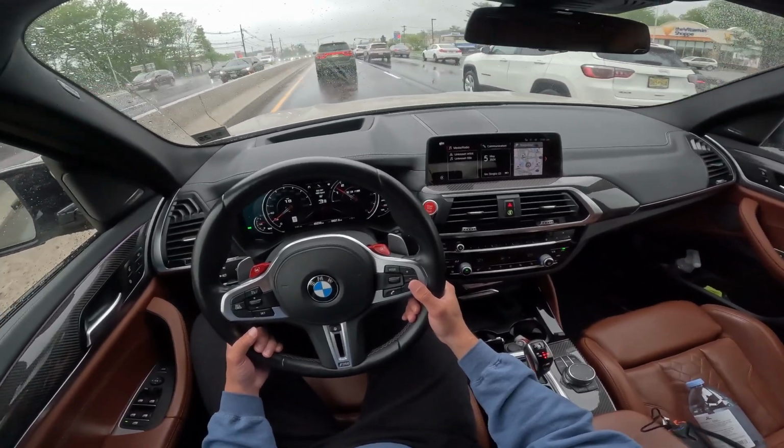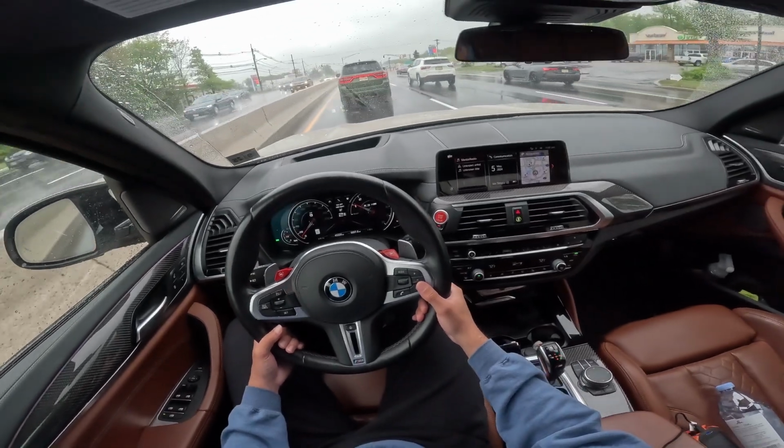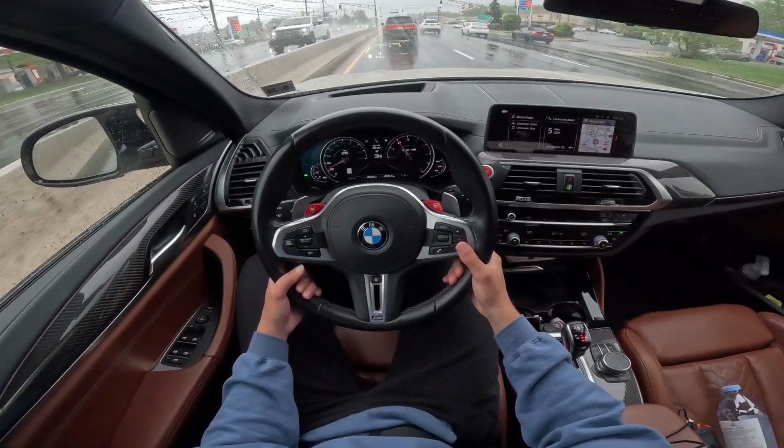I ain't a scientist. But I love this color on this Durango in front of us. That little F82, nice.